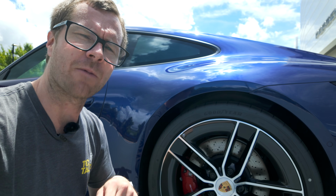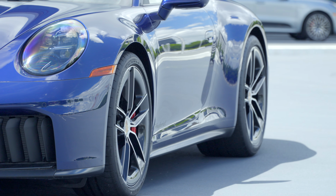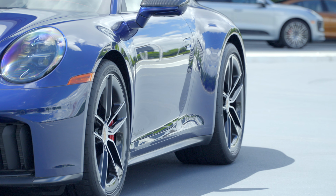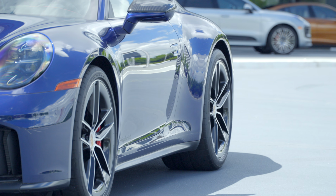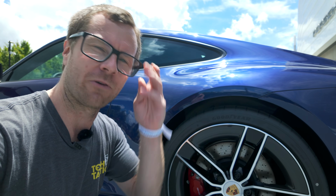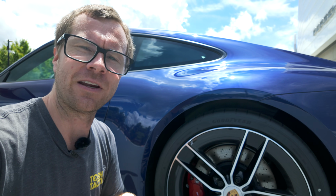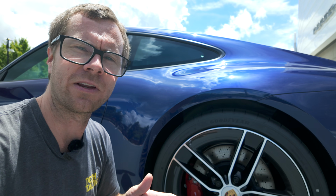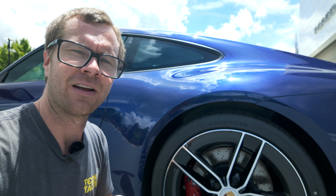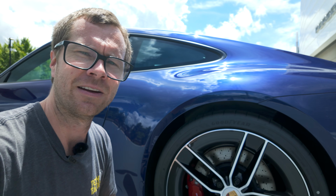However, this one has been optioned with the GTS Suspension Delete package, which raises it back up 10 millimeters to about 911 Carrera ride height. This is a little bit better for maybe driving in an urban area, or if you have a driveway that is less than friendly to a low front end. Fortunately, this car also has the nose lift. So when you're going over speed bumps in driveways, you can just hit that button and it will pop right up.